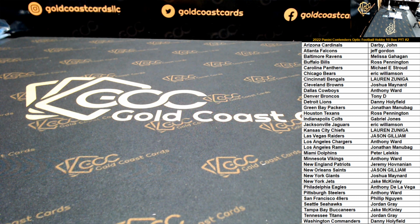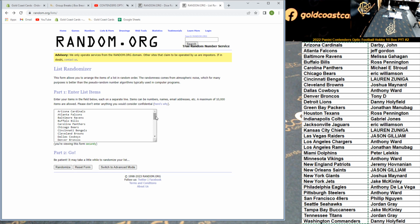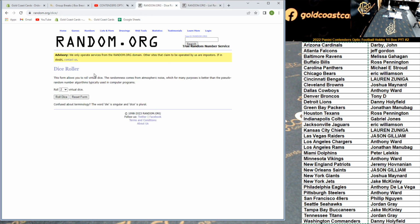Dice roller out, list out. All right, as always, going to go ahead and roll the dice. Whatever two numbers come up, that's the amount of times we're going to randomize the list. Snake eyes, we roll again. We got the teams from the Cardinals down to the Commanders. Good luck. Again, this is for the 900 points.